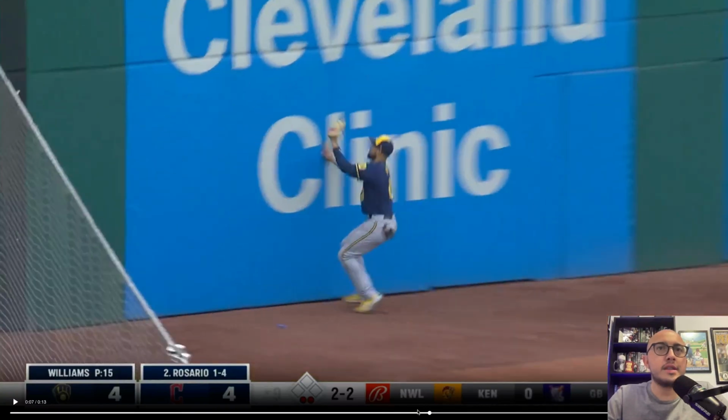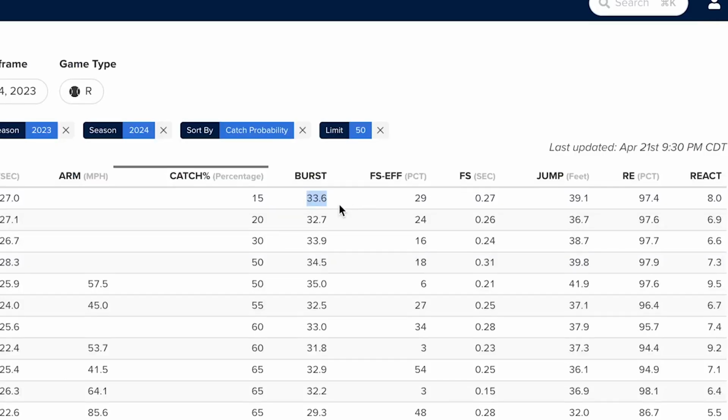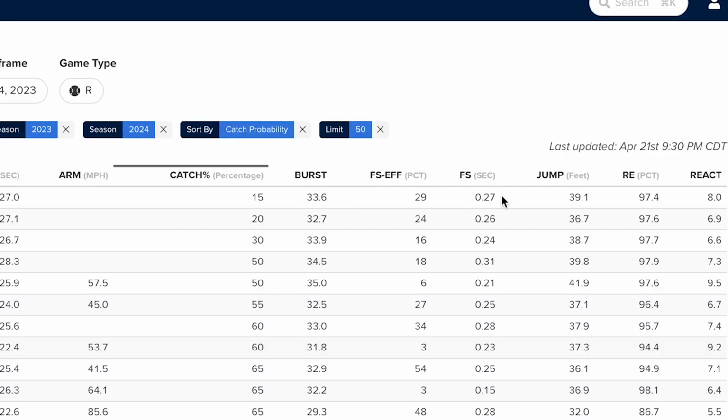No problem. Let's dive into the numbers now, shall we? His burst, okay? This is where the stuff really starts to pop off. He had nearly 34 feet covered in a second and a half once he read the direction he had to go. Obviously, you don't maintain that sprint speed. But at one point, he moved nearly 34 feet in a second and a half after he made the initial read. That's elite.